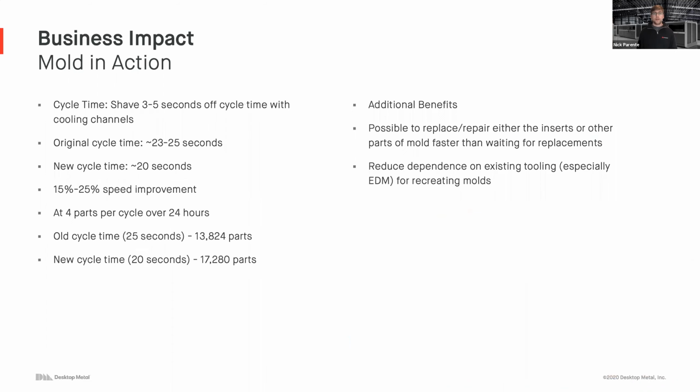And the business impact, so with the conformal cooling channels, they were able to shave 3 to 5 seconds off that cycle time. That puts a 20% improvement in the speed that they're able to produce these parts. So they can produce 20% more parts per day.